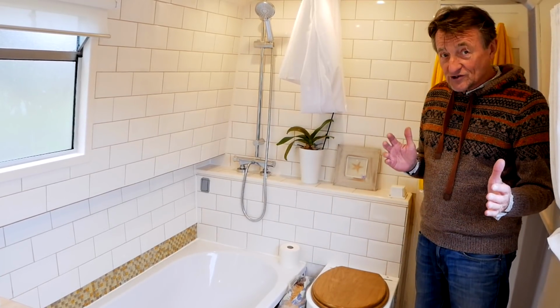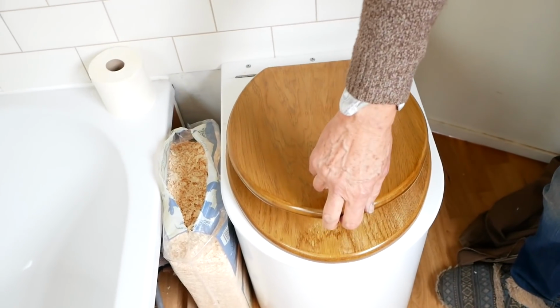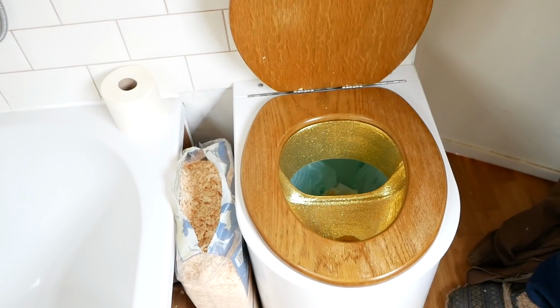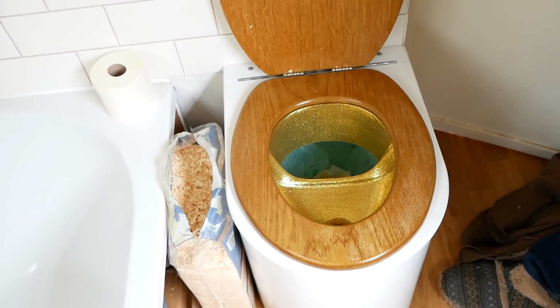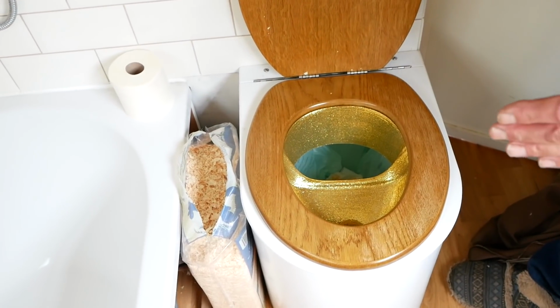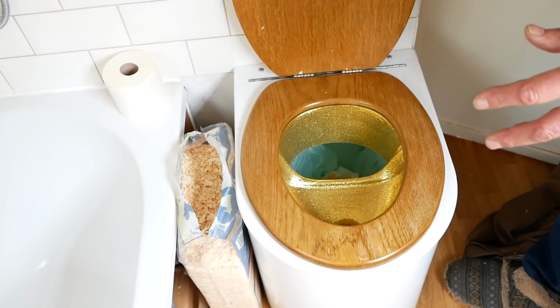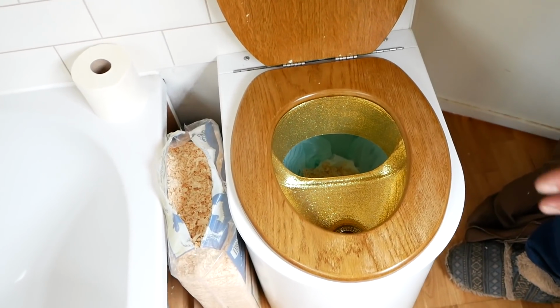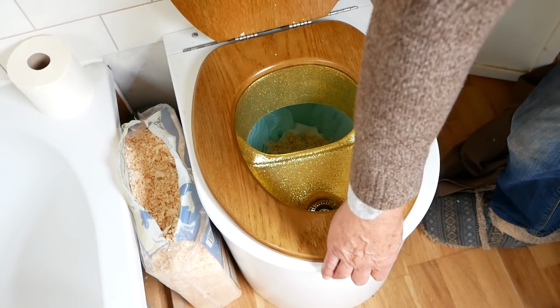So I'm just going to show this to you now. If you come a little bit closer, you can have a look. And there it is. We like gold, so we thought we'd have it painted gold inside. And really what a compost loo does, it separates the urine from the faeces. If you mix the two together, that's where it really gets smelly.